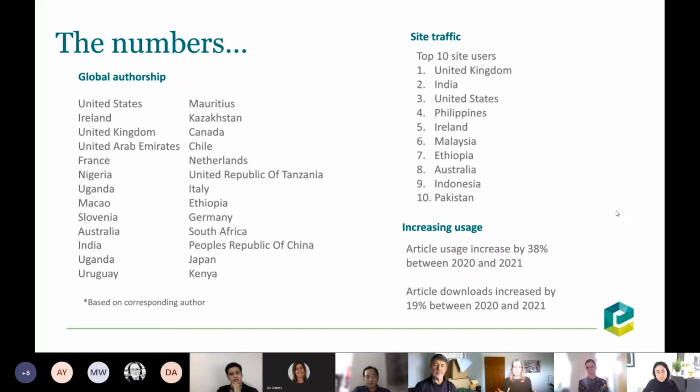just to give you an idea of the breadth of the global community that is engaging in this, we've got good global authorship. We're getting a lot of traction internationally in terms of the usage that we're seeing, and we're seeing that go up each year as well. We're also looking to improve on that all the time. Currently we're working on how we can improve the SEO and things like that. It's not something we sit back and just think, well, it's open, nothing more we need to do. There's a lot we're doing behind the scenes to ensure that people do find and become aware of the research that's published on the site.